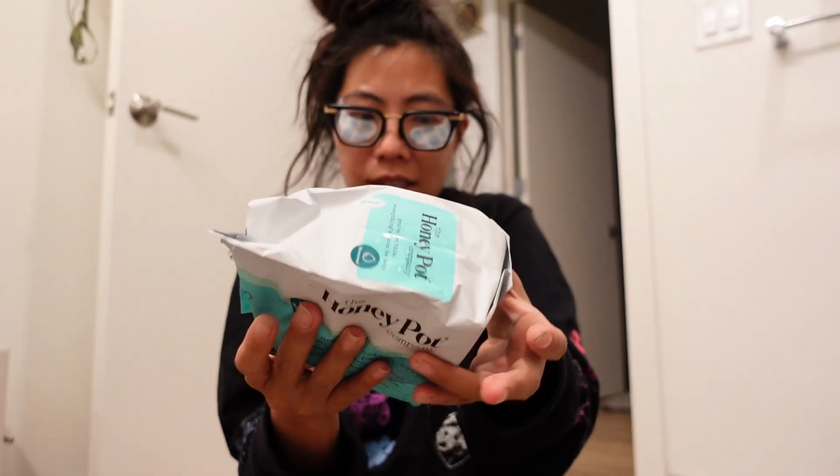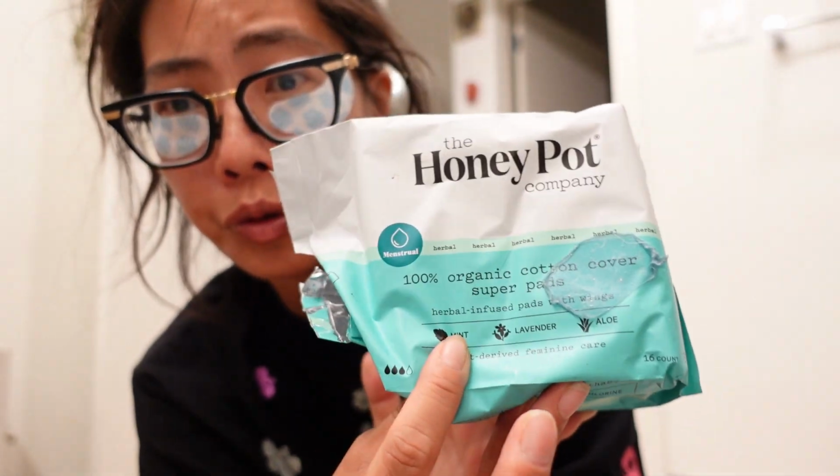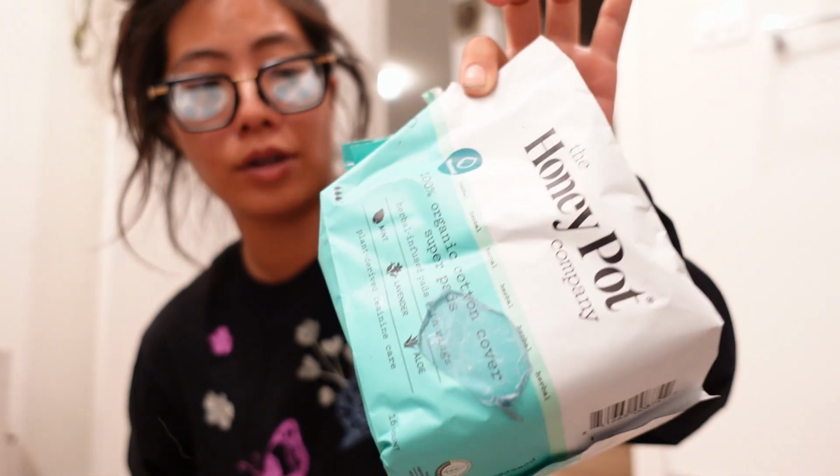But anyways, these honey pot pads that are herbal infused, do not buy these. It literally feels like you have a menthol cigarette burning down there, and I don't understand how anyone deals with that. So despite it smelling kind of like spearmint, I do not recommend this. It just like burns. I will be throwing this out. They do have a version that is not scented or flavored, and that's the one I would go with.